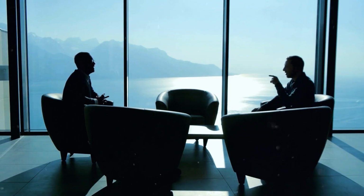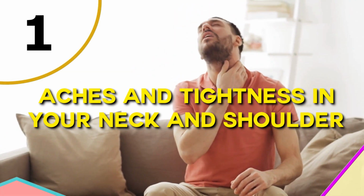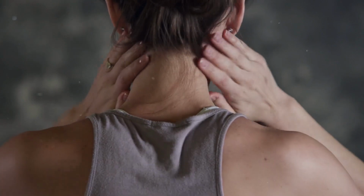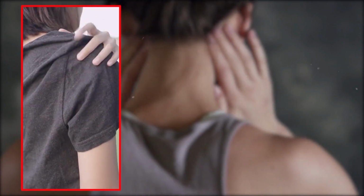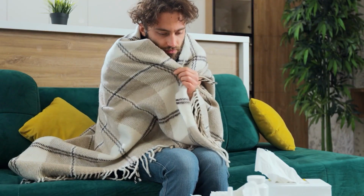Now that we've laid the groundwork, let's delve into the signs and symptoms to watch out for. The first sign: aches and tightness in your neck and shoulder. Are you experiencing unexplained aches or tightness in your neck, right shoulder, jaw, or under your shoulder blade? These discomforts could be related to your liver's health.